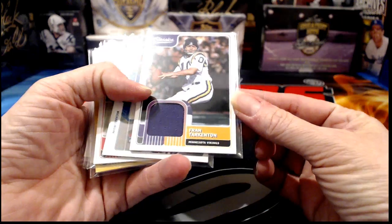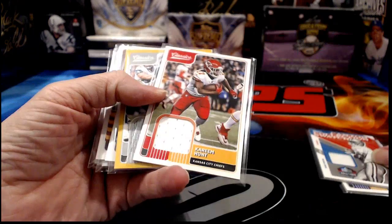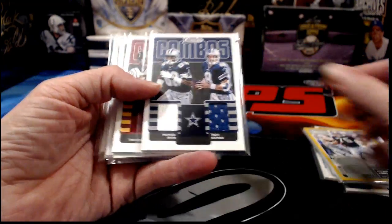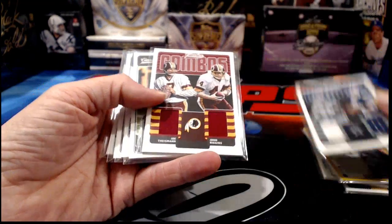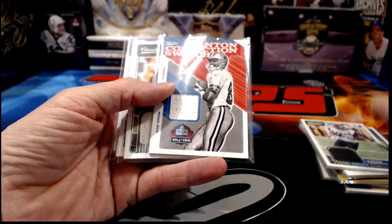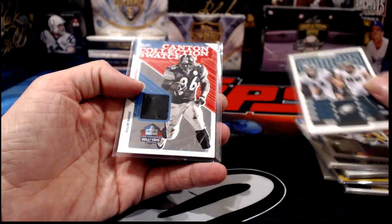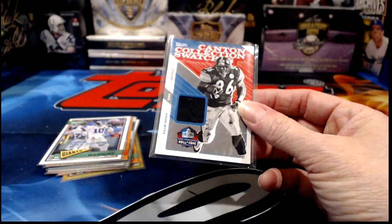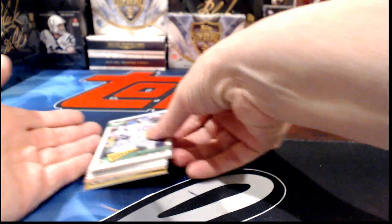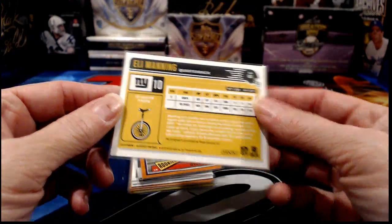So, our relics. Fran Tarkenton, Vikings. Cowboys, Michael Irvin. Kareem Hunt, Chiefs. Howie Long, 250, Raiders. Dual combo relic for the Cowboys. Combo relic, Redskins. Leonard Fournette, Jags. Cowboys, Michael Irvin again. AJ Green, Bengals. Combo relic, Eagles. And for my Pittsburgh Steelers, the bus, Jerome Bettis. Eli Manning to 15 for the Giants.